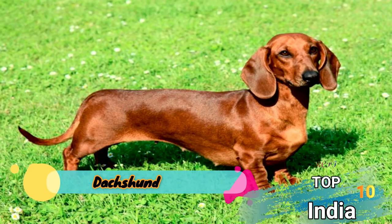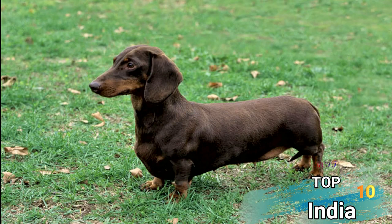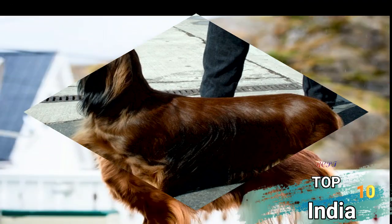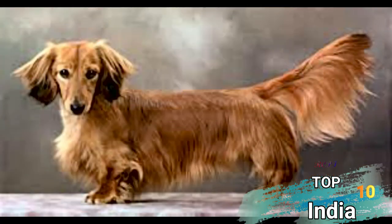A bundle of energy in a small body. Dachshunds are dogs famous for their ever-alert expression. These dogs come in two sizes, standard and miniature, the miniature being the smaller. Even though they are little dogs, their bark is so loud that it can terrify the visitors at your house. Dachshunds live longer and have an average lifespan of around 15 years.